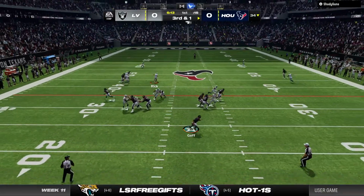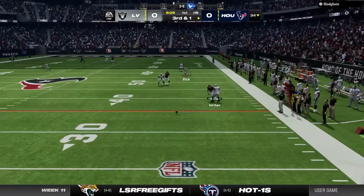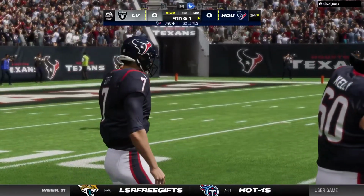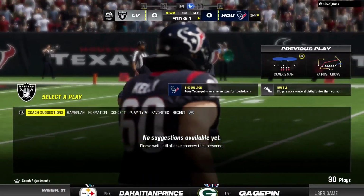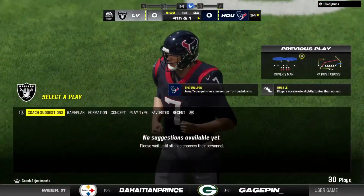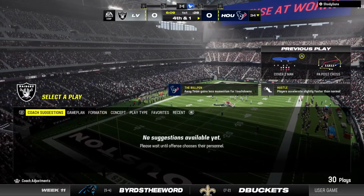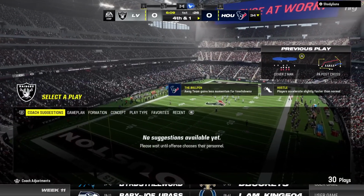Off play action. Here's Goff. They'll roll him out right. And this is going to be incomplete. That was their first 3rd down try of the game, and clearly something was off in the execution of that play. Good news, they've got a whole game left to clean that up and start clicking on those key 3rd down throws.